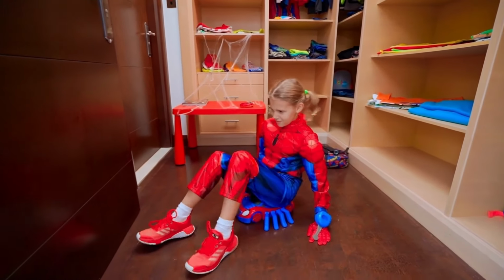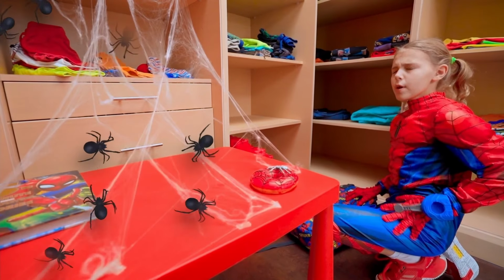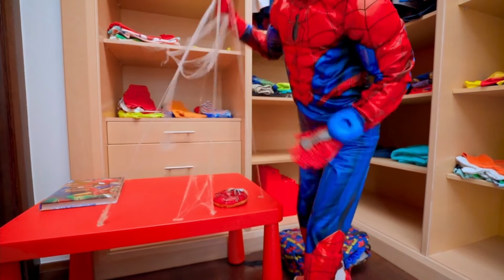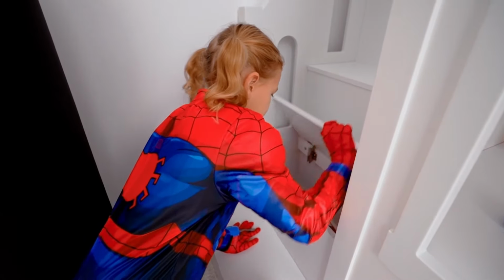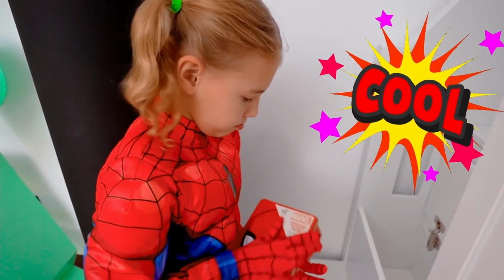Spider car. No way! Spiders! Wait, I'm a spider as well. Hi! Sorry guys, I need this. Go, go, go! Wow! Oh, yes! Pencils! Oh, puzzle! Wow!